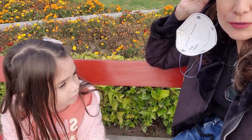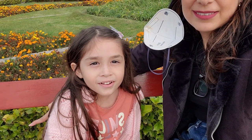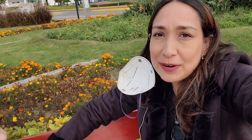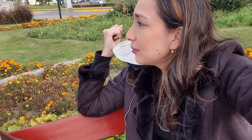We're stopping for a bit because we're tired of walking. We're waiting for Papa Daniel, my dad. He walks so slow, so we're waiting for him. And Olivia's hungry. We are still wearing masks. It's mandatory here, still only indoors, I think.